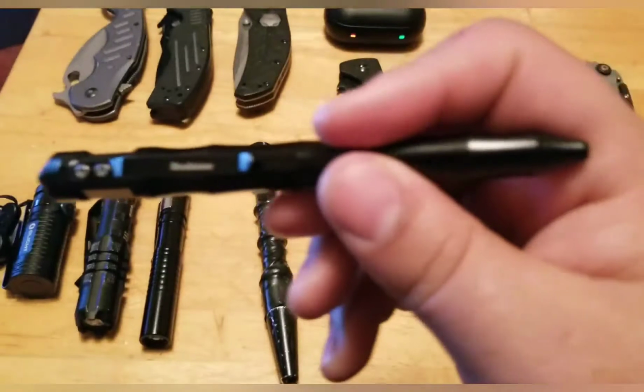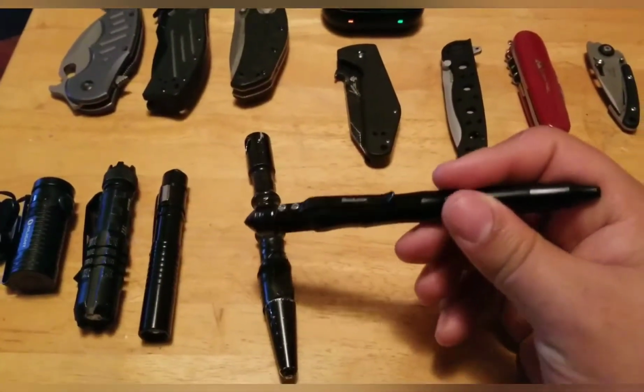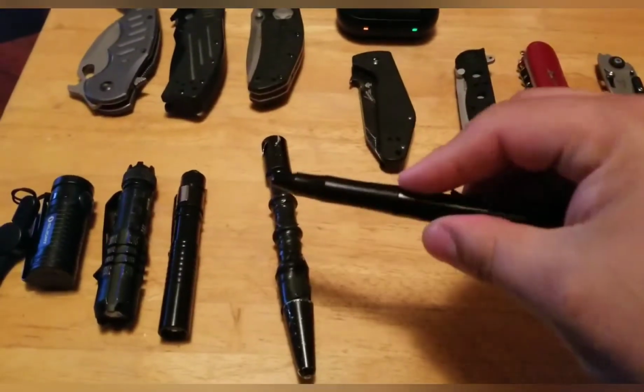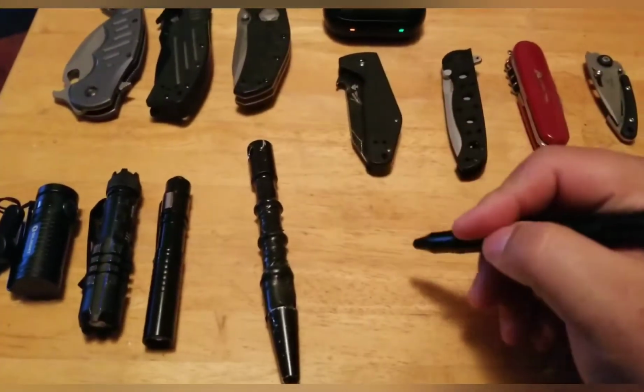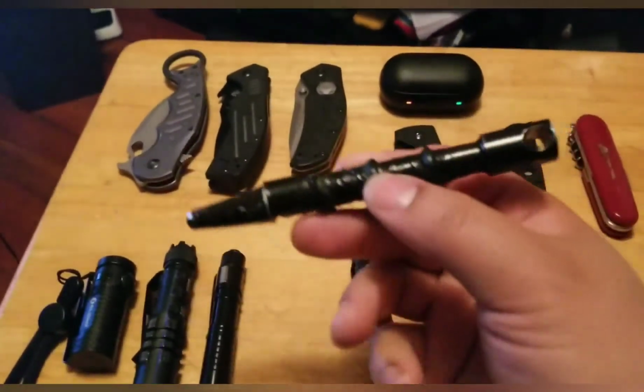Brookstone. This is from Brookstone. So this is a Brookstone, just a tactical pen, just a regular tactical pen, nice little pen. I like the way that it wrote. So I went ahead and bought this. This is a little Kubotan.